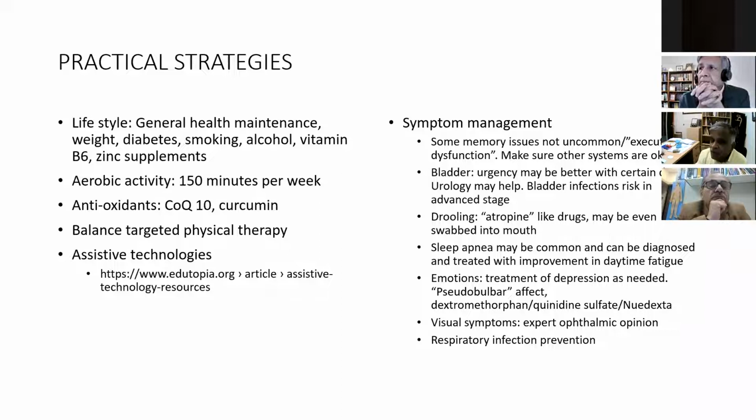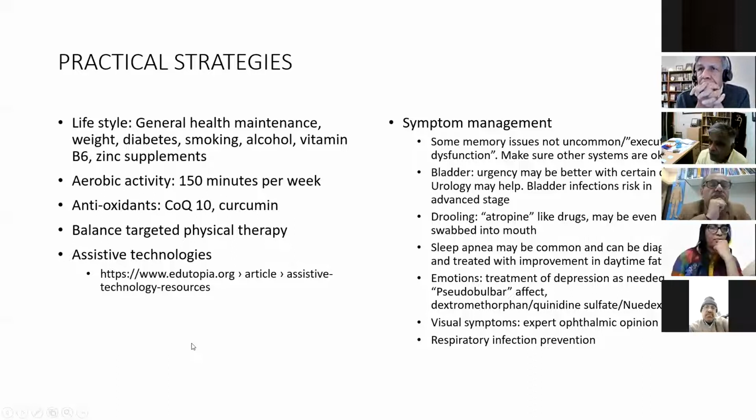Now, practical strategies, these deal with many of the other queries that were posed there. Lifestyle: I always counsel my patients to maintain very good general health. That's important for all of us, but for somebody with ataxia, it's even more important. Maintain your weight, do not become diabetic. Smoking is not good. Excessive alcohol is bad for your cerebellum. I don't mind some of my patients having a glass of wine a couple of times a week with dinner, which they do here, but we have different societal norms for alcohol.